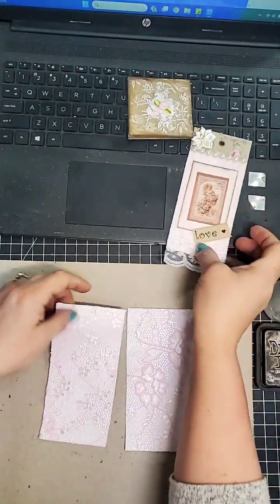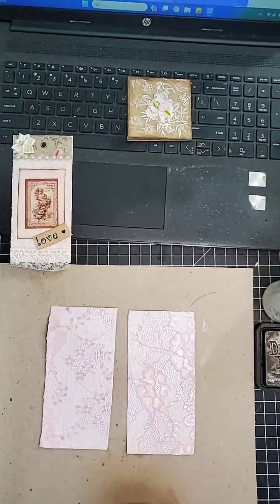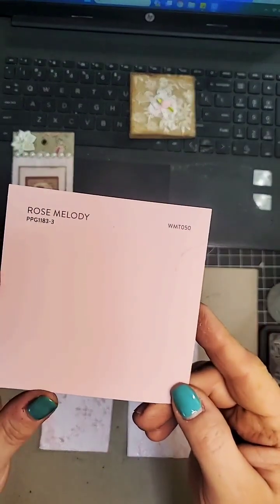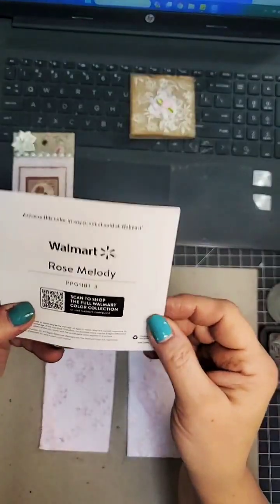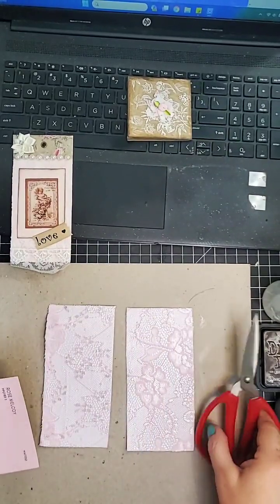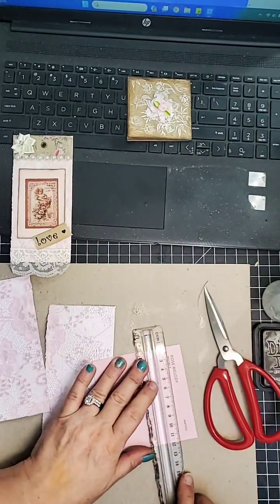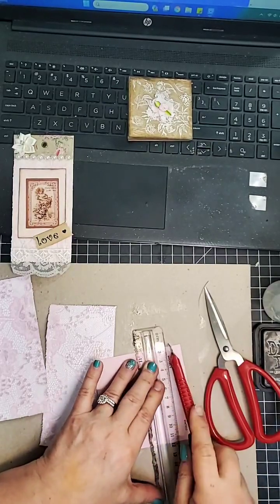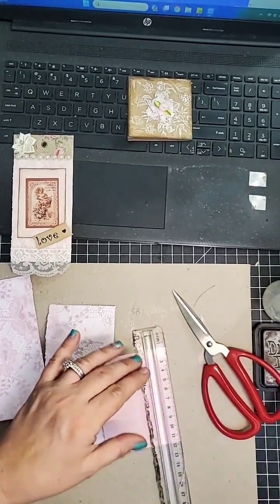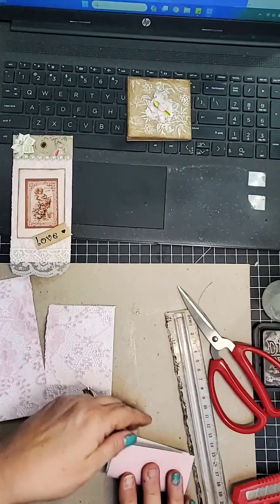And then on this one, I found something like this. Okay. Let's see. Maybe this will work. All right, this is actually a paint swatch from Walmart that I got. And so I'm just going to use it. I think if I cut off this part right here with my knife, and then that's cute, and then I'm going to cut it in half-ish, right?